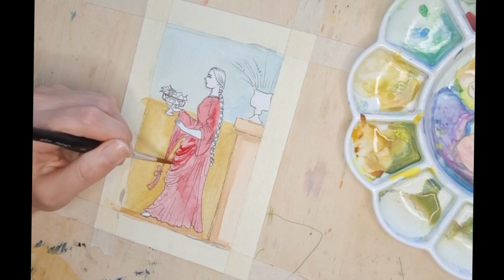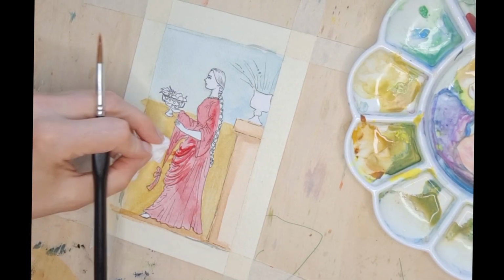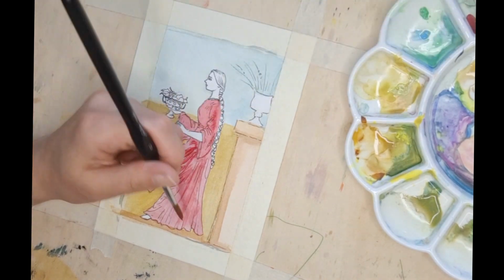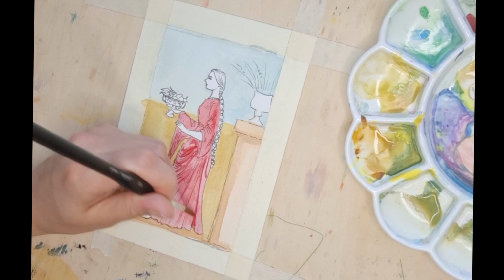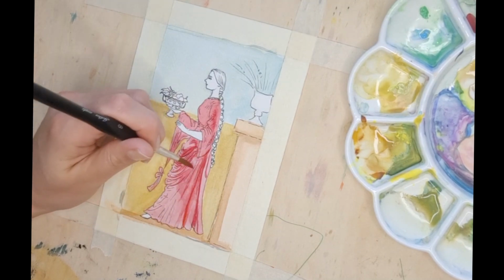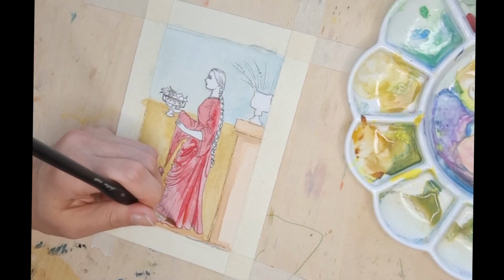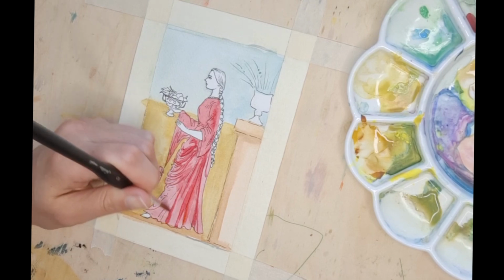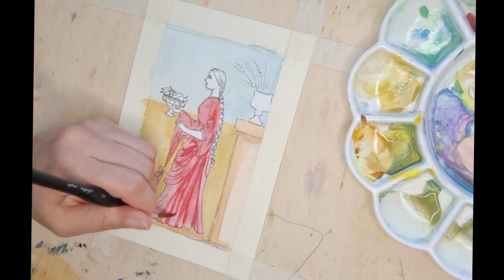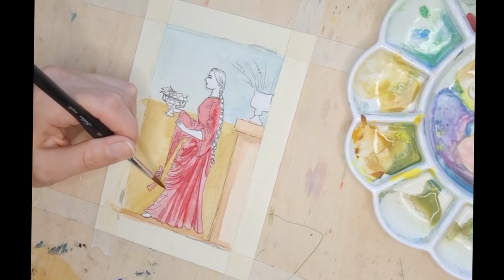I'm just adding in some highlights and shadows. Oops. Bleeding a little bit. Just wait till you see the mountains. Oh, what pretty flowers. Where the fabric pushes in and recesses, that's where it gets darker and where I add the shadow.